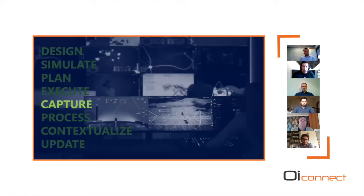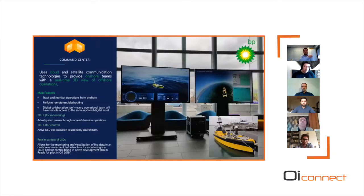So the capture process is, we're doing the operation live offshore. How can we extract data that's already on the cloud? For us, it's a use case of how we use the cloud system to create command centers for our customers. This is an example in BP. This is where we were monitoring an unmanned surface vessel that also deployed an ROV, and we were tasked with monitoring all of this operation.